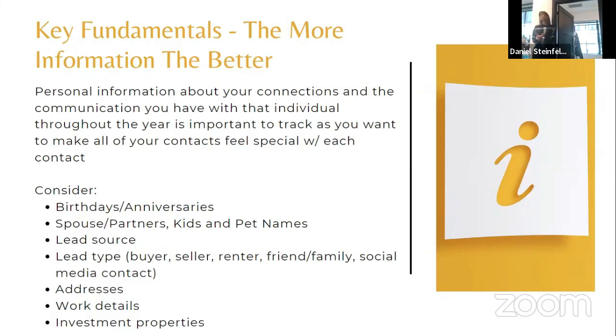Birthdays, anniversaries, their spouses' names. People love it when you know their kids' names or their pets' names. So having that information at the tip of your fingers, just to be able to use, is really great.